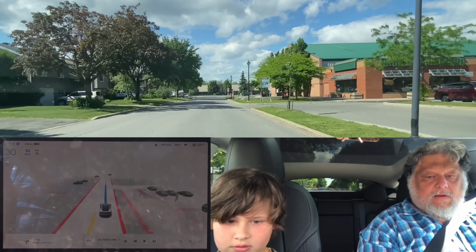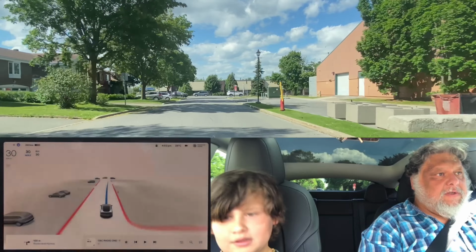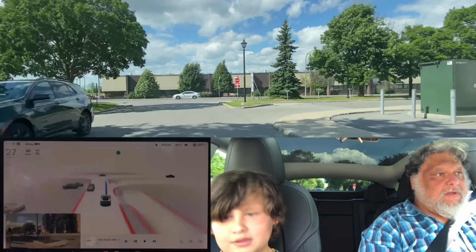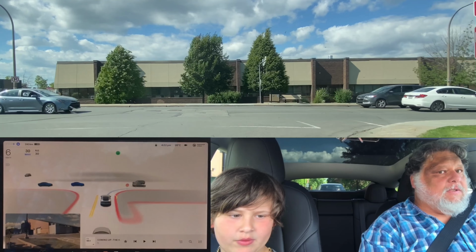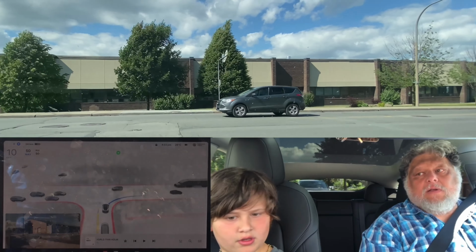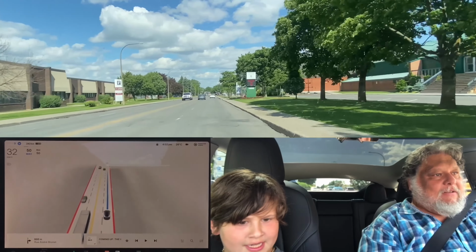Oh, look at all the cars in the parking lot. I didn't want to go through the street, but it didn't let me go through it. I don't like the way it's in the middle here. Okay, see that? It readjusted itself. Yeah. So it's signaling. This is where we get into trouble, because sometimes... Oh God. Oh jeez.